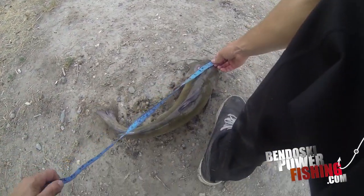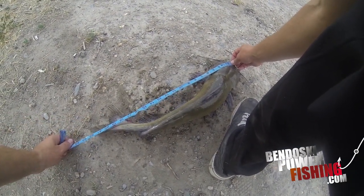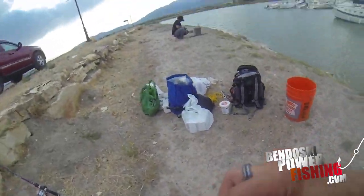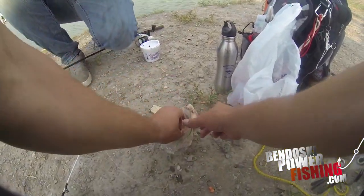Okay, guys. This catfish is probably, just to straighten out, 23 inches. Nice 23-inch cat. Here from the pro team, hooking it up.